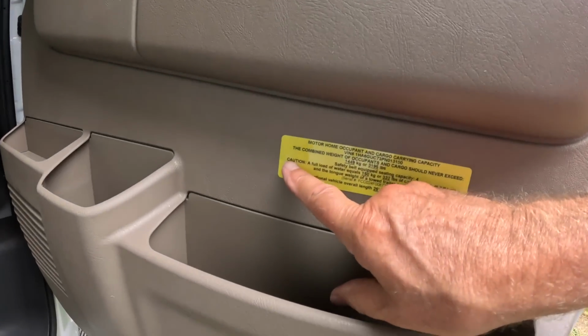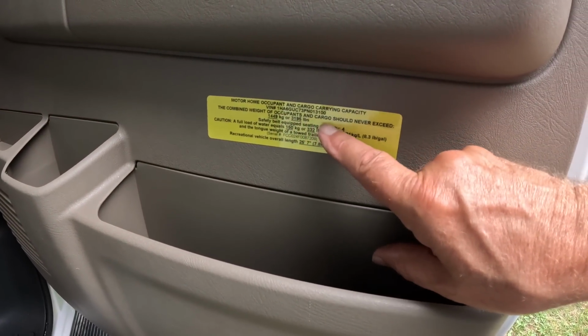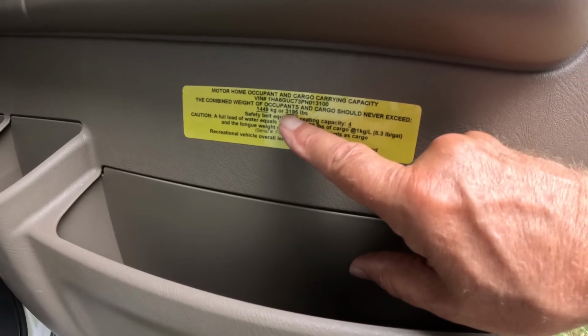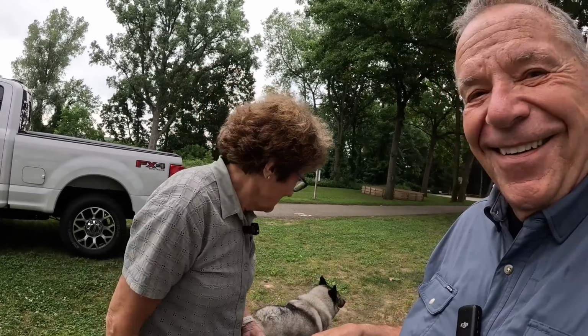Every motorhome has to have one of these on it. And this one, the combined weight of occupants and cargo should never exceed, this is huge, of everyone we tested, 3,196 pounds. Almost 3,200 pounds of cargo capacity. I'm impressed. That is probably the best we have seen on any of these RVs that we've tested. So we can take all of your favorite chairs. We even have room for Bo's bed and all the rest of the little extras that you like to take. So lots of cargo capacity on this thing.